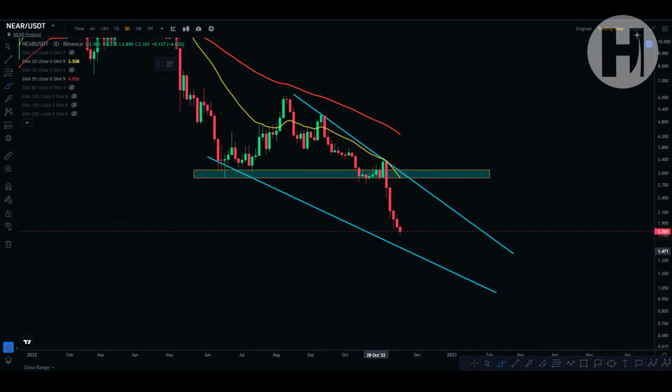Potentially, we're going to come back up to retest that as resistance, a back test of resistance, as we usually do. And then we're going to see another move to the downside. Obviously, we have the 20 EMA there on the 3-day chart. So keep in mind, we do see these bounces off the 20 EMA here and there. The last one was back at the beginning of November.